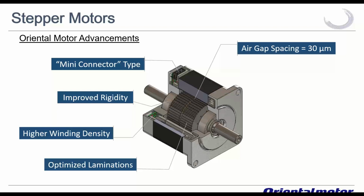Continuing onward, some improved rigidity. Looking at the rigidity of the system, we'll talk about some application advantages there. Looking at increased capabilities for radial load and axial load. We also have higher winding density and optimized lamination structure.